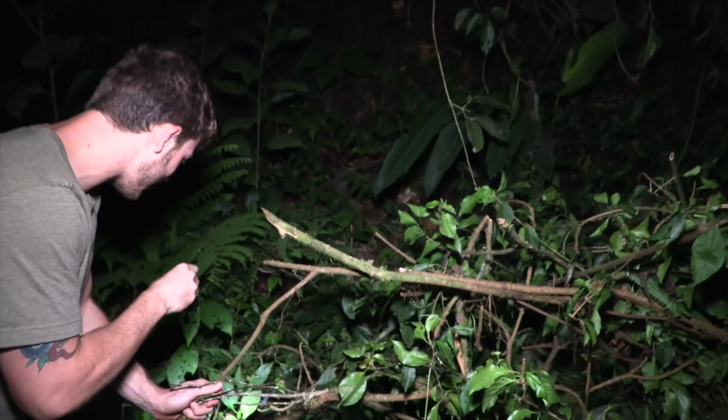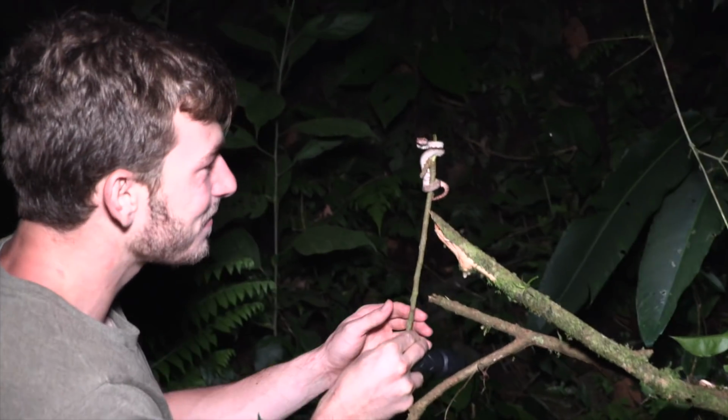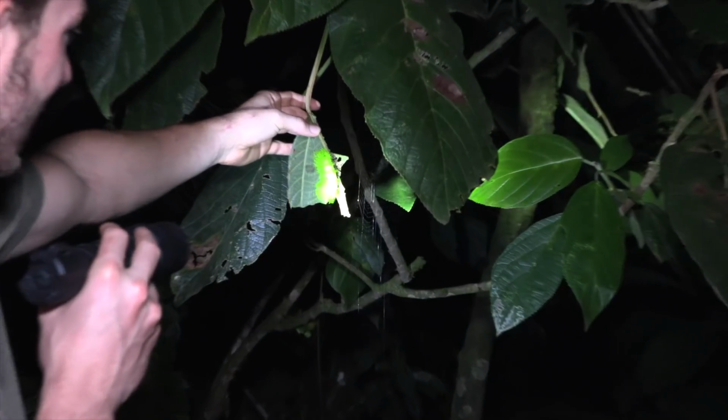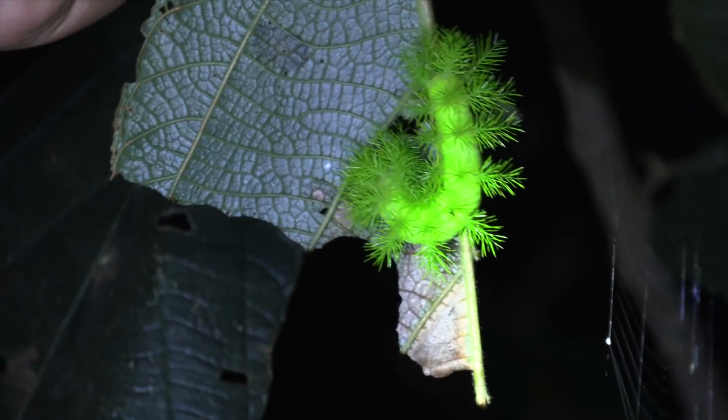Oh, look at this! Look at this! There's an eyelash viper here too! There we go. Look at that! Look at this eyelash viper. Look! It's got beige and it's got pinks on it. Incredible. That's a caterpillar. And it's camouflaged to look like moss on a tree.